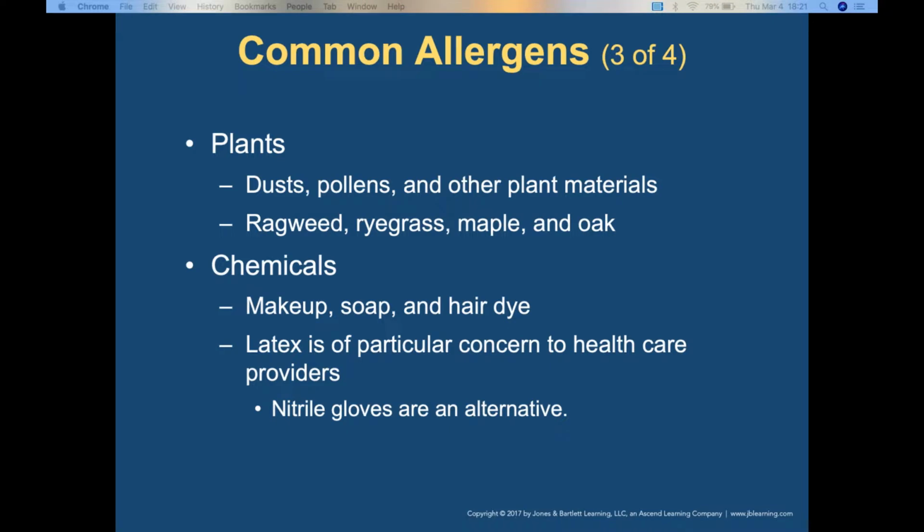Latex, like I said a while ago, is of particular concern to healthcare providers. Patients can be sensitive to it. As many as 12% of healthcare providers become sensitive to latex. I didn't, as much as I worked in the field. I still don't. Every once in a while I'll mistakenly get hold of a pair of latex gloves, and then it catches in my head, oh my God, I need to get these off before I touch somebody who may have a reaction. So that's just something to keep in your head. If it looks like a super old box, don't use it, because it's probably an old box of latex gloves.